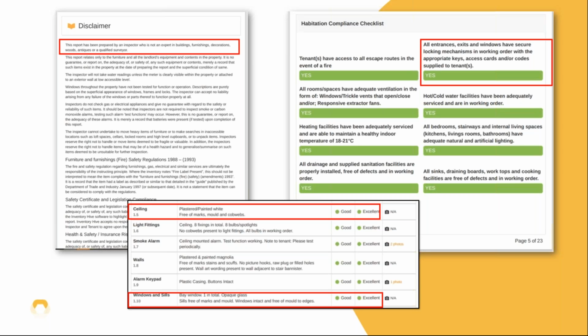Here are a few on the right-hand side of the screen. I've boxed one off in the top right corner: all entrances, exits and windows have secure locking mechanisms in working order, with the appropriate keys, access cards and/or codes supplied to the tenant. That covers off the 12th Housing Health and Safety Rating System point, which is about entry by intruders. So it's a very simple yes or no question that you can quite objectively answer, whereas, as I say, some of the other points could be a little bit cryptic if you went down the route of having a yes or no.